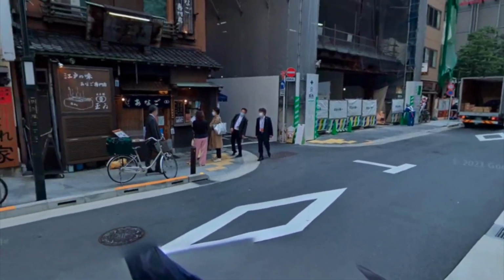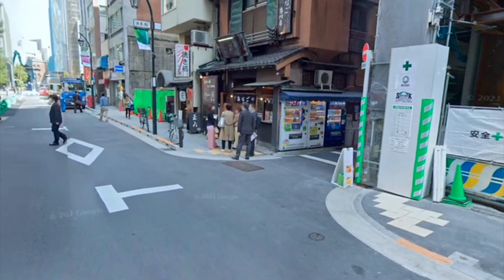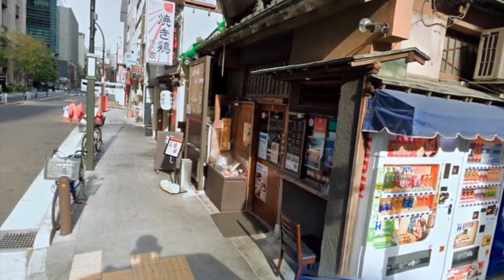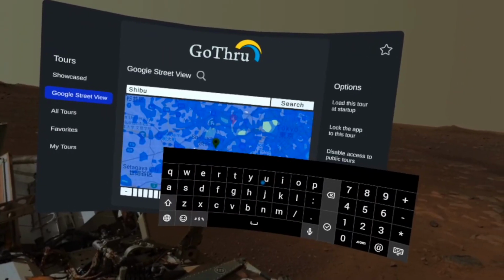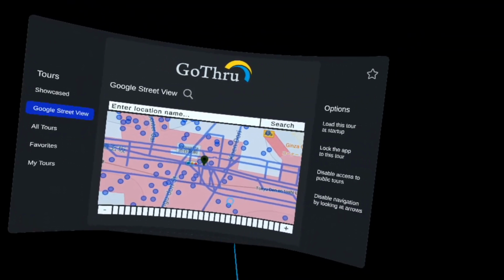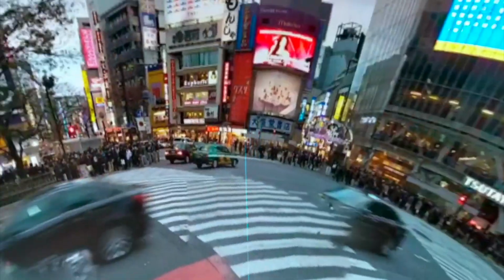So as I said before, one of the first things I did when I downloaded this app was look at my home and go to my home. But the second thing I did was go to that super famous street in Japan where everybody crosses. It's called Shibuya Crossing. Now that experience was actually really cool because you get to see the ratio of all the buildings and exactly how it is.